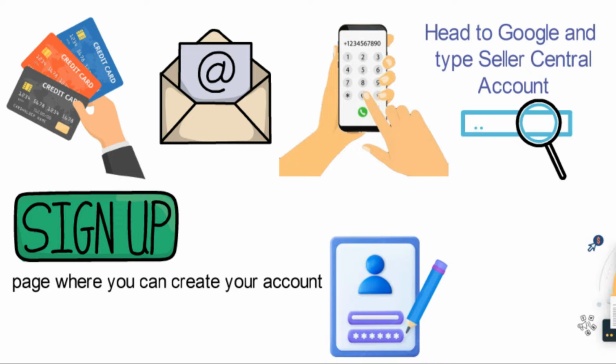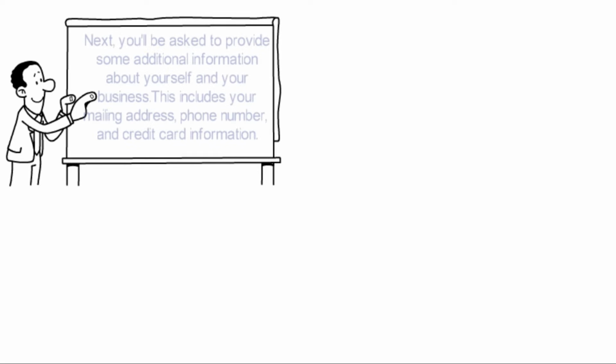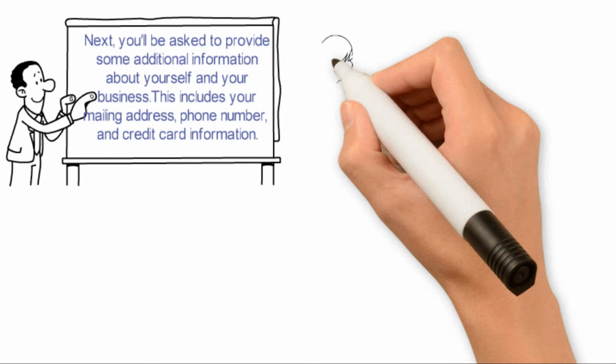You'll need to enter your name, email address, and create a password. Once you've done that, click Create Your Amazon Account. Next, you'll be asked to provide some additional information about yourself and your business. This includes your mailing address, phone number, and credit card information.